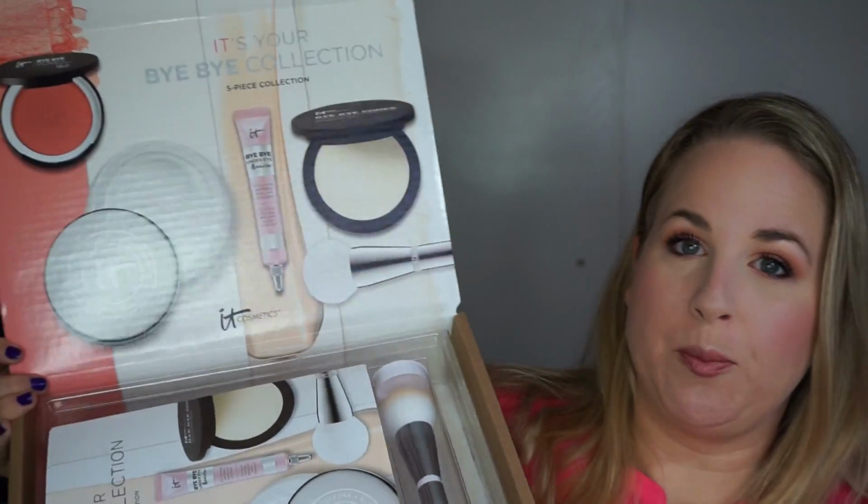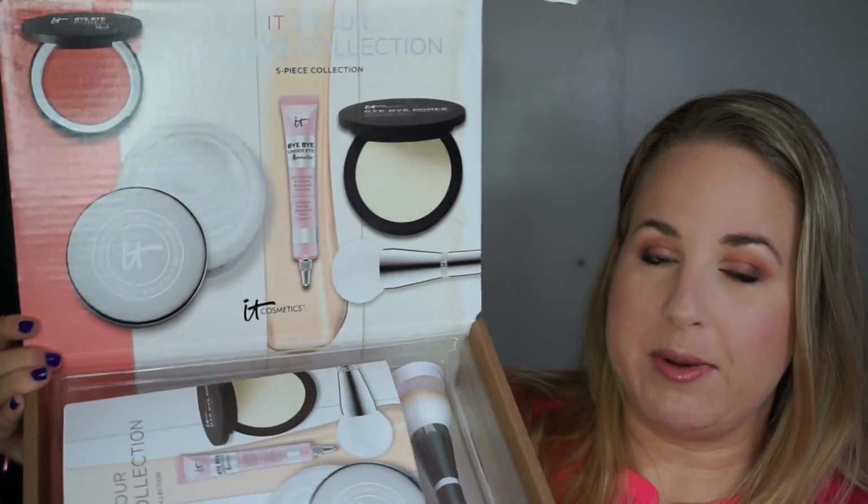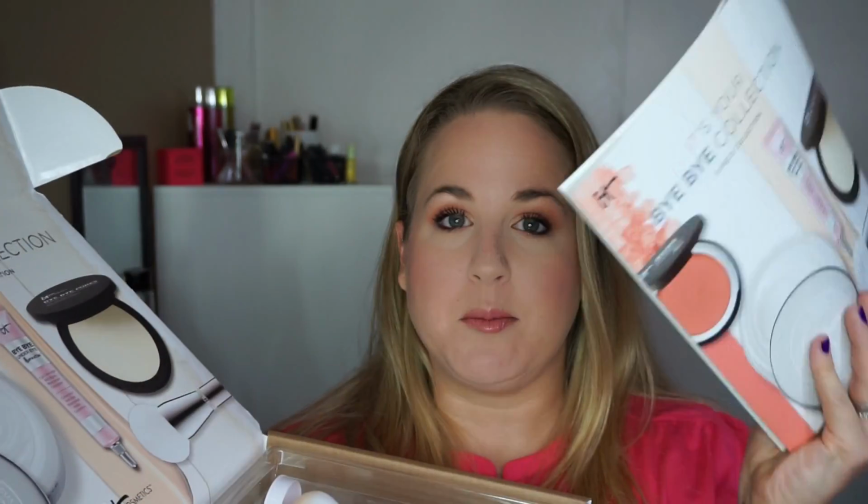I got this the other day when I got back from vacation and it is such a big box. I don't fit in it really, but it shows you everything. It comes with a book that lets you know everything about what's in here, what it does, why it does, how to use it. So I really always love that about It Cosmetics. They're always very user friendly. There's never a question of how to use something or whether or not somebody who's new to makeup could use these products. You always can.